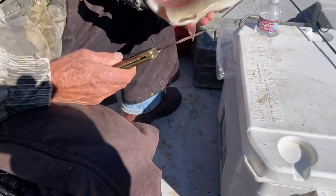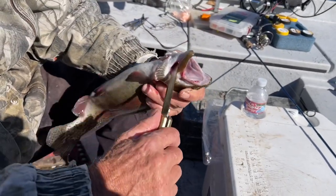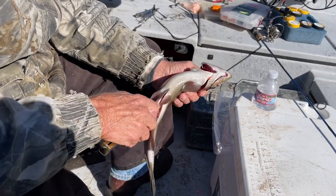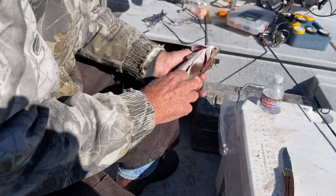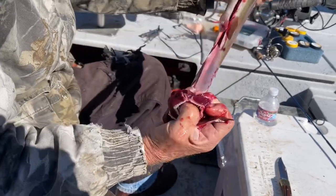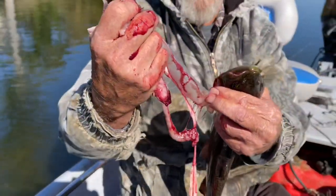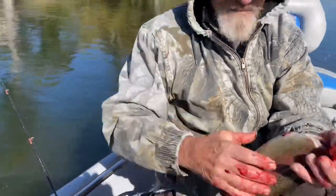Hold on now, man. All right, he's fixing to dress this big boy. There you go. Knock him in the head. Hook him right down his jaw. Freak him out right there. That's his air bladder. That keeps his equilibrium. Lets him go up and down, like a submarine.